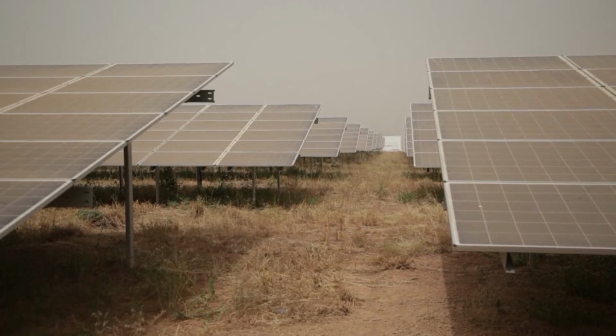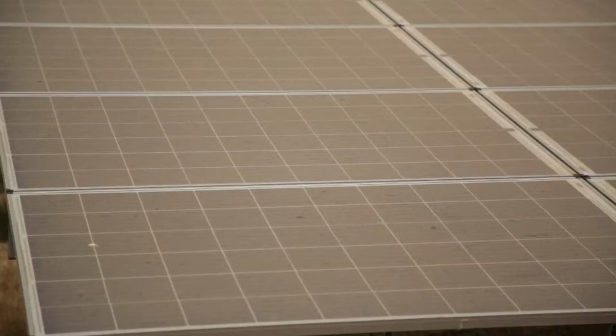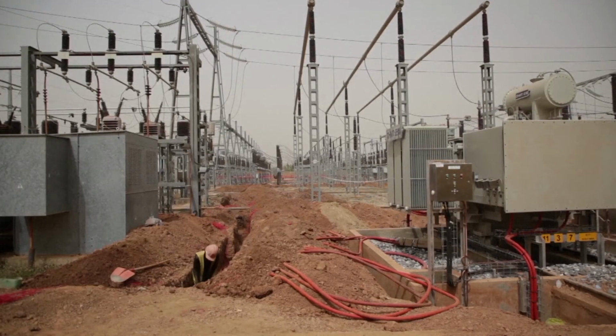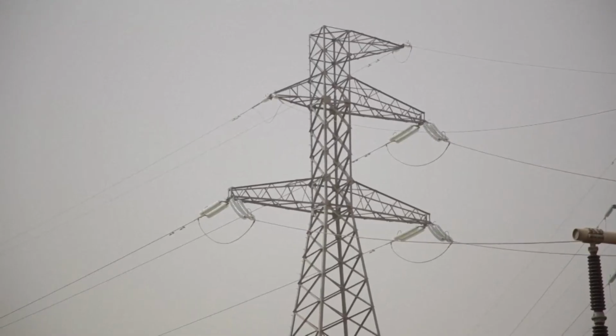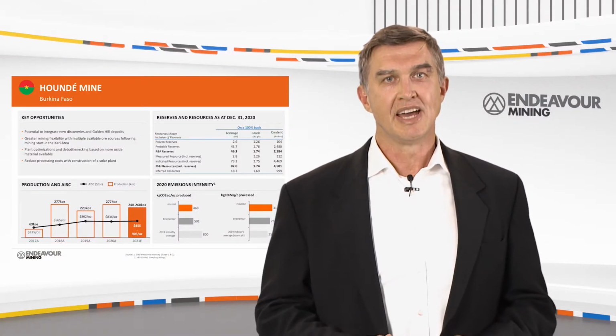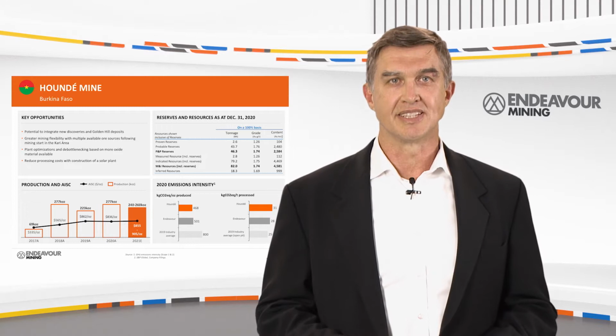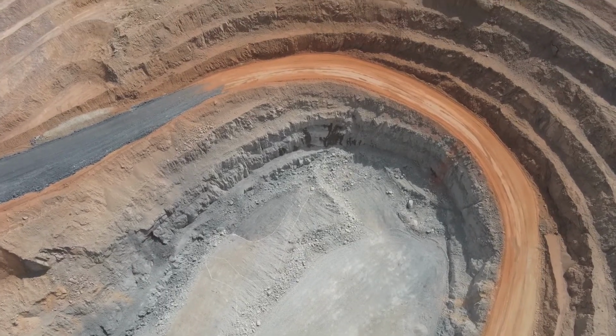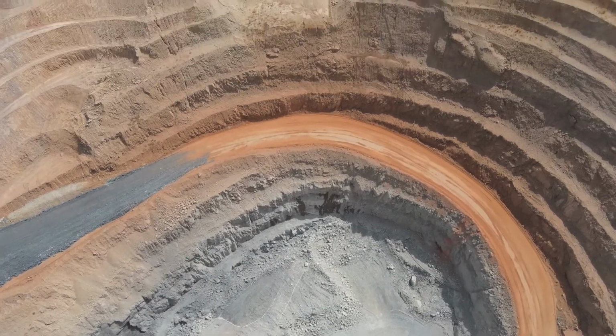Given our commitment to sustainability, we're also looking into commissioning a solar plant which will provide low-cost, renewable electricity for the mine and reduce our diesel consumption. This will be a really exciting development for the group, as we will then look at options to repeat this in our other operations. There are significant opportunities to extend the Hyundai mine life beyond 2031.